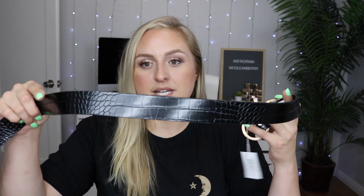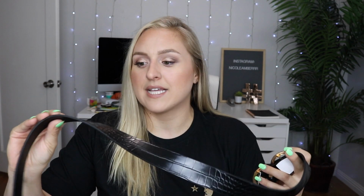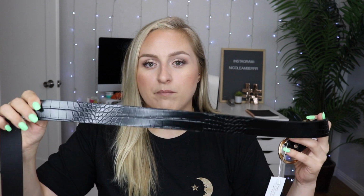So the first belt is this black one, and it kind of has that crocodile imprint on it, and the belt buckle part just looks like this. It's just 2 gold circles. I thought it was super pretty, and this is a thicker belt. And then the second belt, I would say, is a little bit thinner. It's still kind of thick, but it's a little bit thinner, and it's just a plain black, and it just has 1 gold circle here on the front. And once again, thought that was super, super cute.